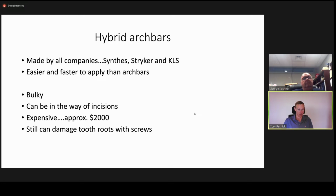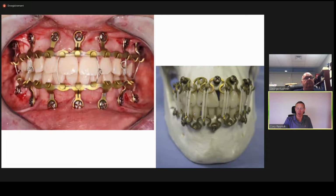And again, as I mentioned before, you're not saving the use of the IMF screw by using the hybrid arch bar. The same risks apply in the potential to cause root damage or other harm by the placement of those screws. But hybrid arch bars can really be wonderful. Here are two different companies' versions of those arch bars, and they can really speed up the case in certain scenarios and provide excellent both intraoperative and postoperative intermaxillary fixation.